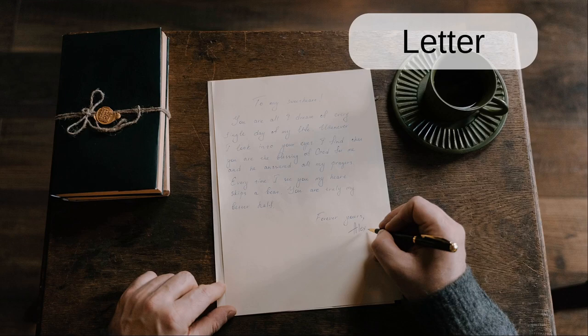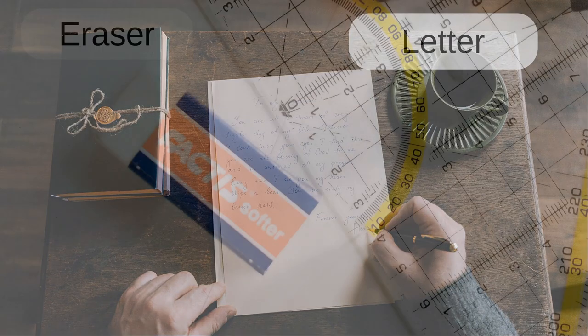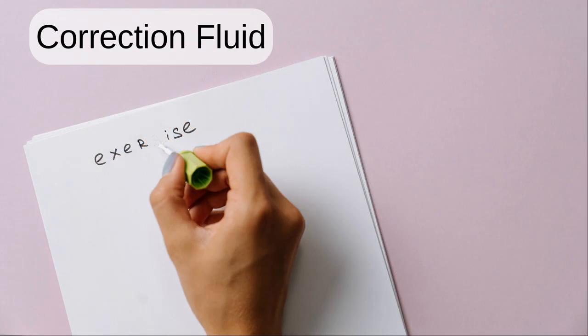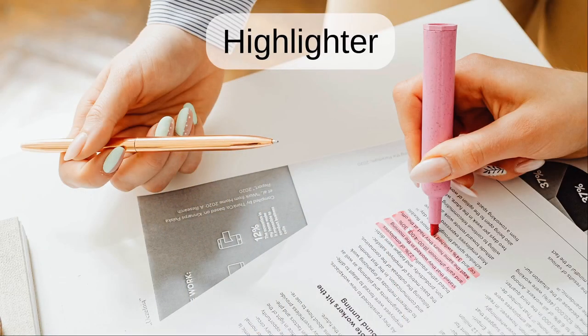Older learners will do things like write a letter to someone else. If they make a mistake, they would use an eraser if it was written in pencil, or correction fluid if they wrote in a pen. When studying, the students might use a highlighter for important sections of a textbook.